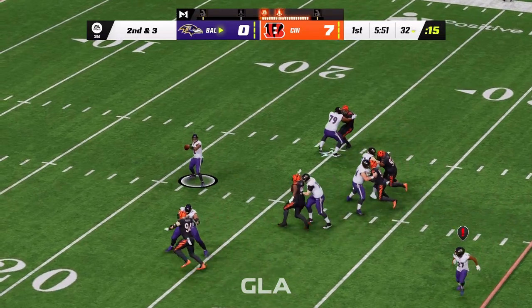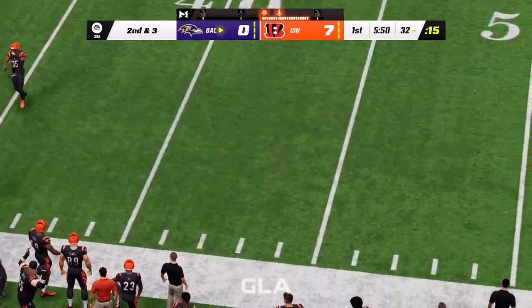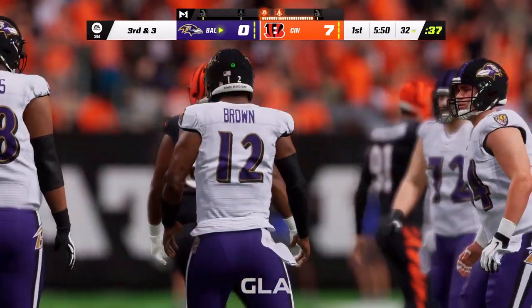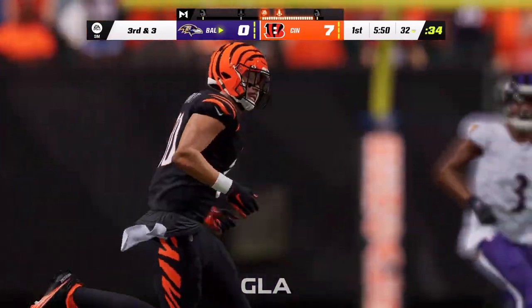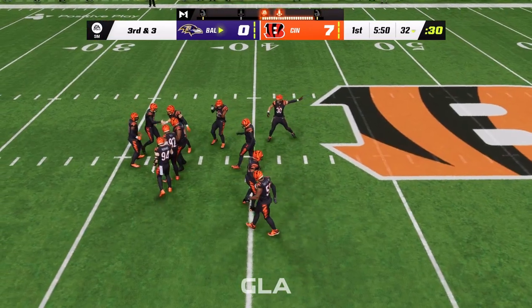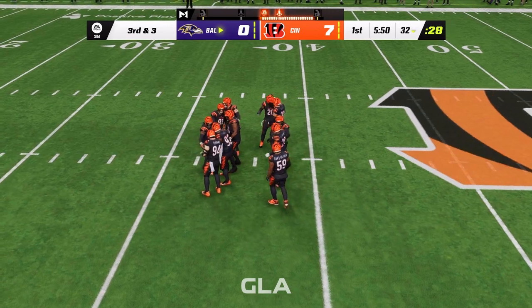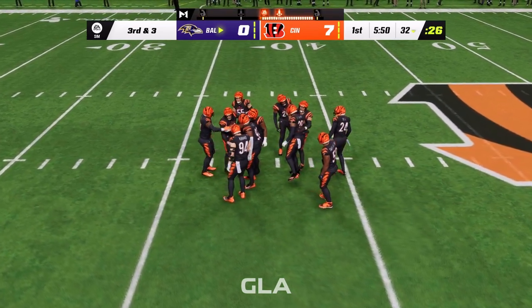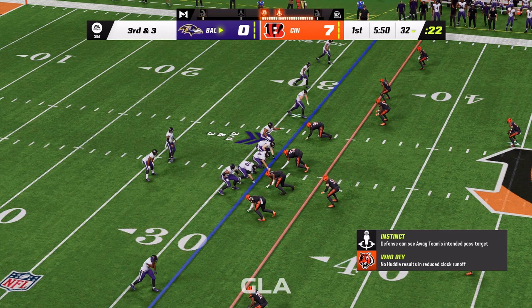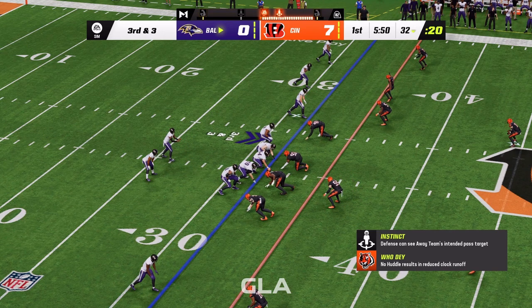Brown now looking to throw on second down. And his throw is incomplete. I think we'll see more of them trying to get him the football out of the backfield. They love what he can do in open space, and they believe that he creates mismatches they can exploit. So the incomplete pass on the last play, and that leads us to a 3rd and 3.